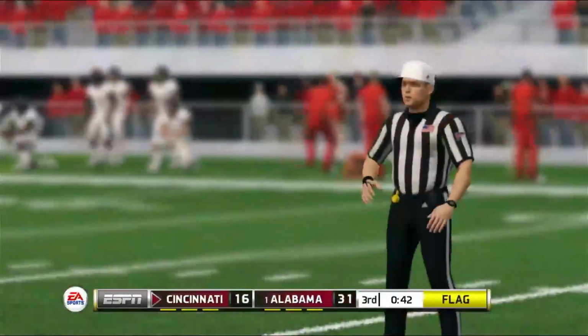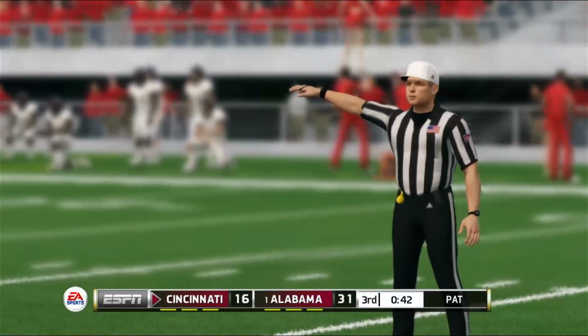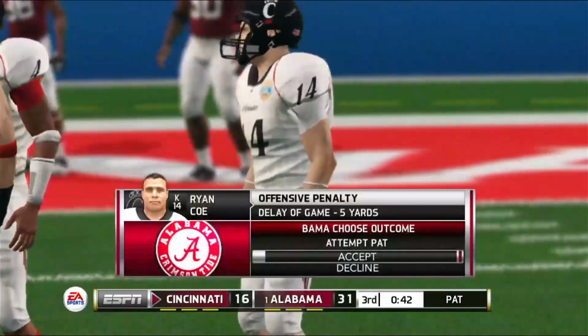They just didn't get the snap off in time. Here's the call. Delay of game. Offense.